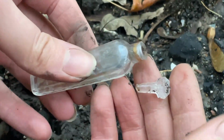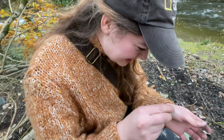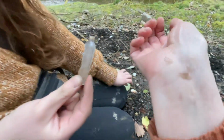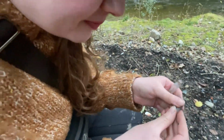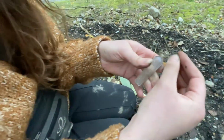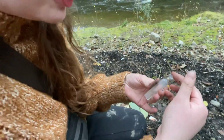Wow, it still comes out. I thought it wasn't going to come out. Does it smell? I don't know. Looks like mud. I think it just looks like mud. It's just water. That is the beautifulest, isn't it? The gorgeousest little perfume bottle. Look at that.